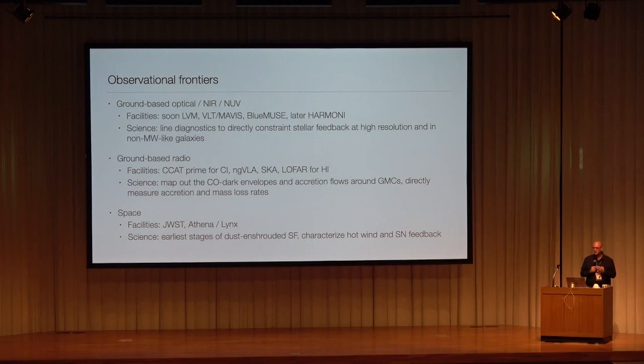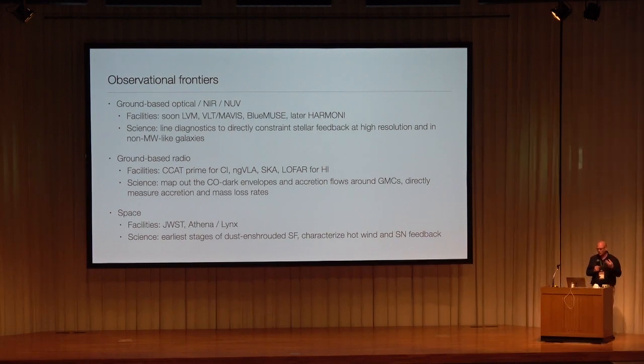In particular, we have all this theory and all of this statistical evidence telling us that accretion and exchange of mass and energy with the environment is crucial to GMC evolution. But we can't map that out very well right now because it's all taking place in this dark gas where there isn't a lot of CO. C1 is an ideal tracer. So is optically thick cold H1. These are things we will be able to do.